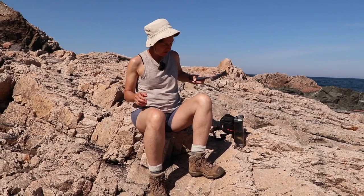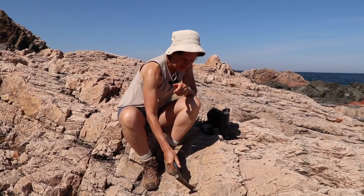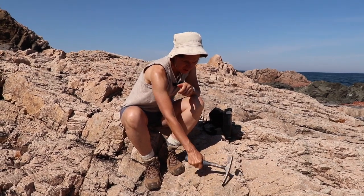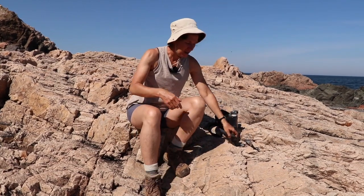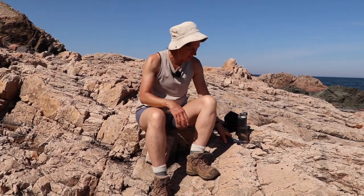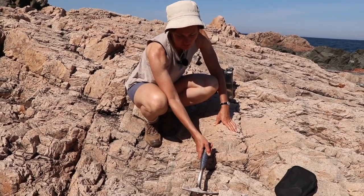So this rock is again very hard. It's hard to scratch. We can see that again it's a very silica rich rock. Actually my hammer is not able to scratch it at all. And we don't see any particular fabrics in this rock, but we can see that all the grains in this rock can be visible with our naked eye. So this is a phaneritic rock.